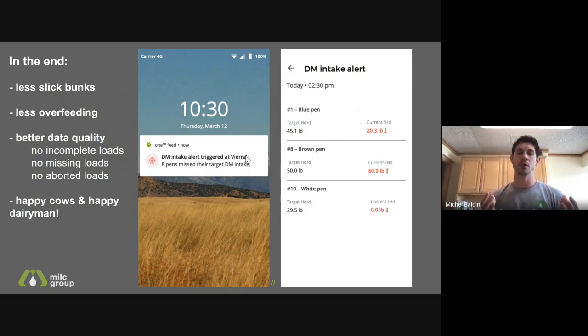But just recapping, what this is bringing to the table is, again, no more underfed cows, no more overfed cows, because, even though we're recycling refusals most of the time, it is an inefficient process, or less efficient than feeding accurately. The data quality, again, I go back to, oftentimes we'll make ration changes, we'll make pen adjustments, we'll assess cow health based on the dry matter intake. And if that data is not clean, then you might be making the wrong assessment, which includes taking care of all those incomplete loads, missing loads, aborted loads, problematic loads, user error.